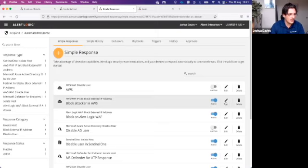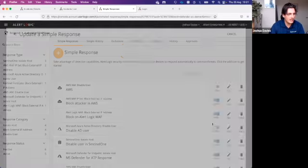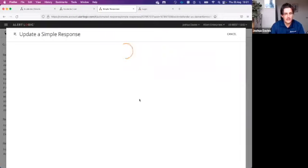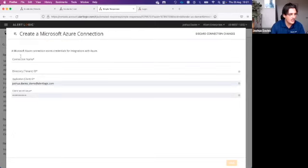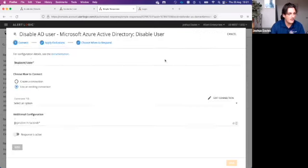Just so you understand what that looks like, let's look at disabling an Active Directory user. What you need to do first is set up that integration with the response plane. So in this case, it's the Active Directory. Demos sometimes take a little while, so there's always the curse of doing a live demo. Here's the credential we have already. Actually, all that requires, if I was to create a new one, is just some authentication information. So it's very easy to dial that in.